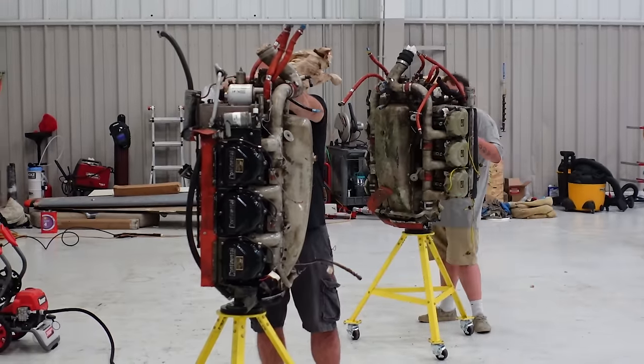All right, guys. So we got the engines all cleaned up. They're ready to go to the overhaul shop. The tip tanks are off. The engine heater's out. Everything's clean under there. We're one step closer to getting this thing up in the sky.